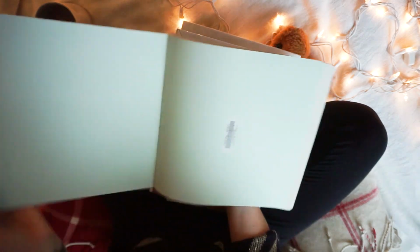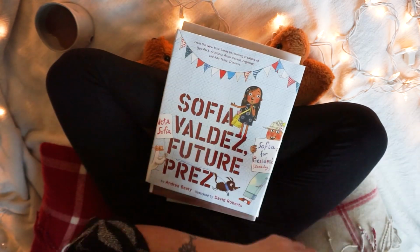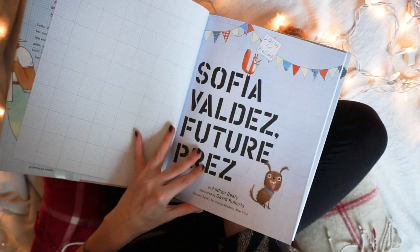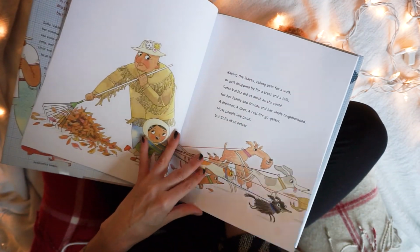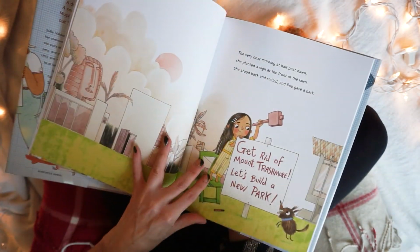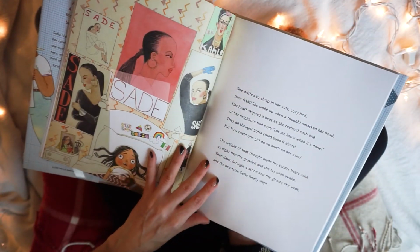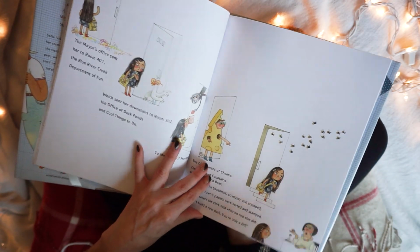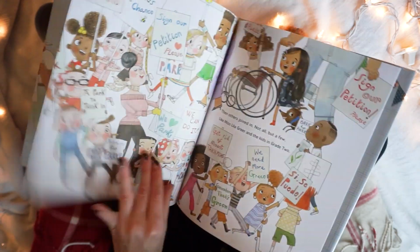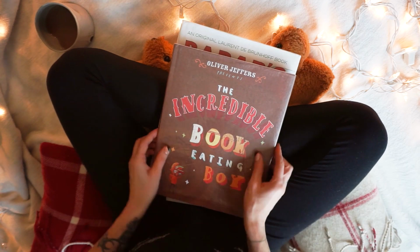Another book series that I really love is the Questionnaires. So this one is Sophia Valdez, Future Prez. And another one is Rosie Revere, Engineer. It's basically about these girls who accomplish awesome things, essentially saying, yes, you can do whatever you want. And this one is great. I love the illustrations. I love the details. I love all of these little outfits everyone's wearing and the colors, and the style is so different from mine. And that is very inspiring to me sometimes.